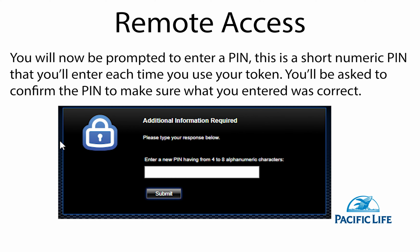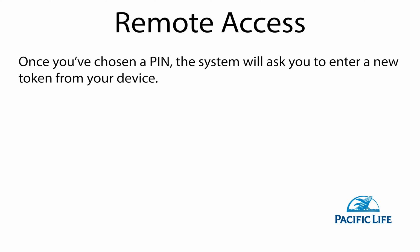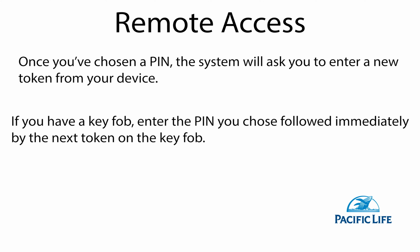This is a short numeric PIN that you'll enter each time you use your token. You'll be asked to confirm the PIN and make sure what you entered was correct. Once you've chosen a PIN, the system will ask you to enter a new token from your device. If you have a key fob, enter the PIN you chose, followed immediately by the next token on the key fob.